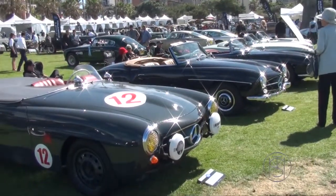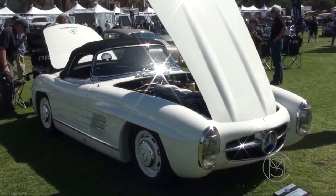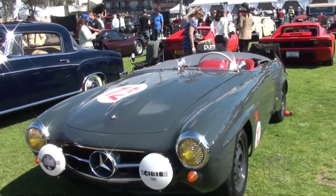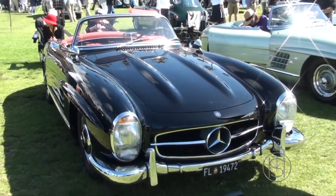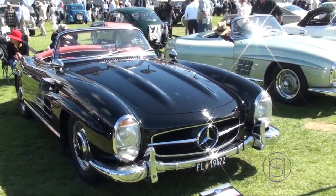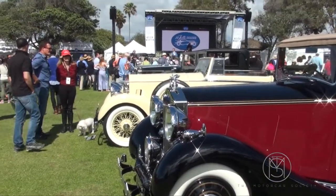Well, Mercedes SLs are well represented. 300 SL Roadster class. '61 and a Club Sport they call it. Helmut Reis brought his European headlights. '62 Roadster. Aston Martin DB models.